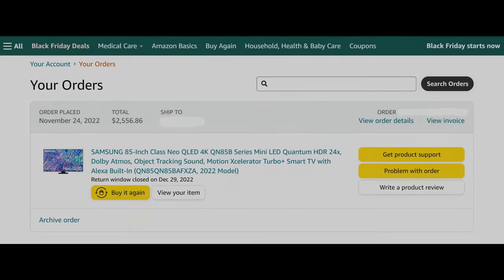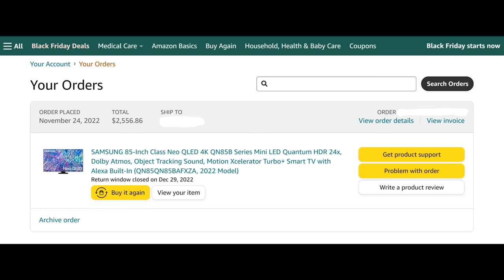All right, it started when I ordered this QN85B television. At the time, it was a $4,000 TV. I bought it on Black Friday. It was slashed down to $2,500.